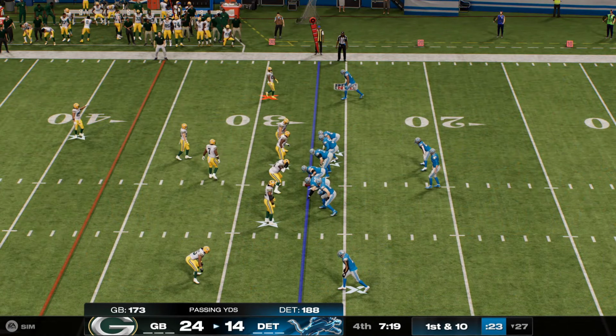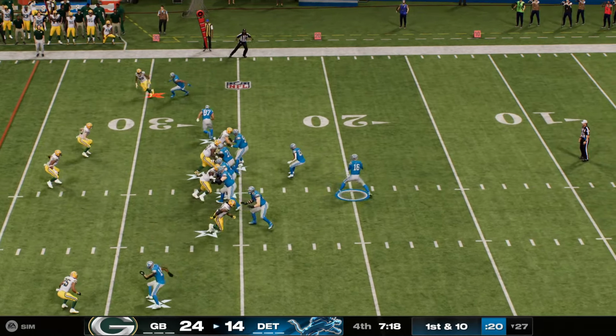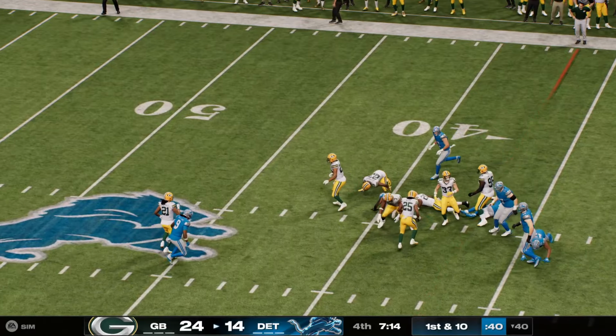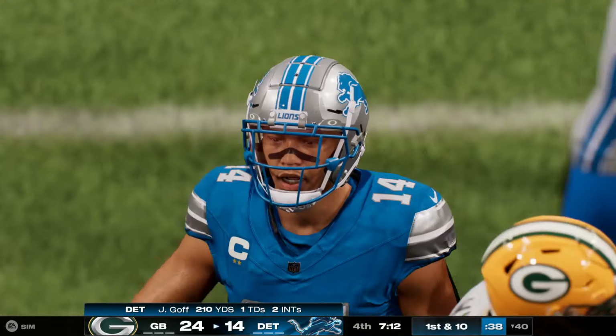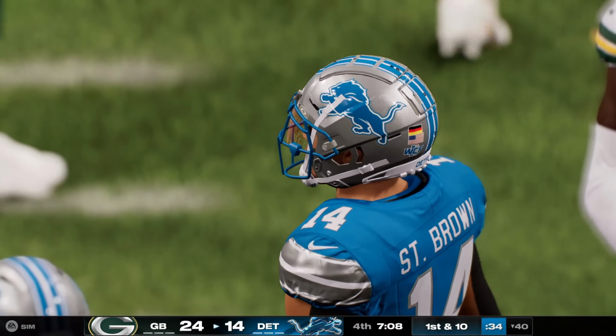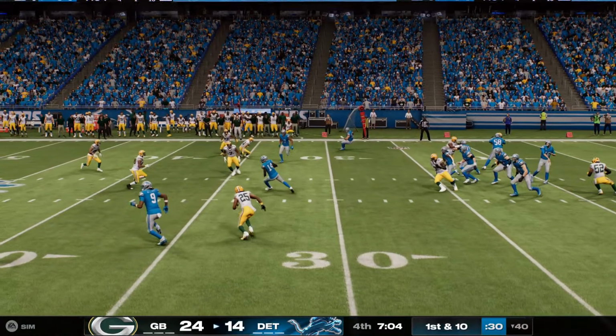Goff and this Lions offense set for a 1st and 10 at their own 27, trying to shake off the interception. He'll look to throw. And down he goes, but he takes it up to the 40. Solid way to start the drive. 13 yards, picking up the 1st.